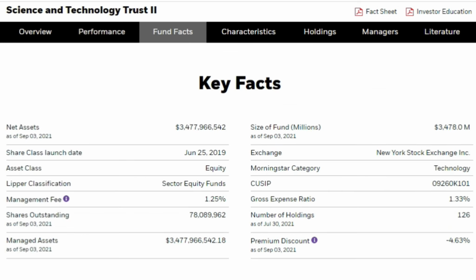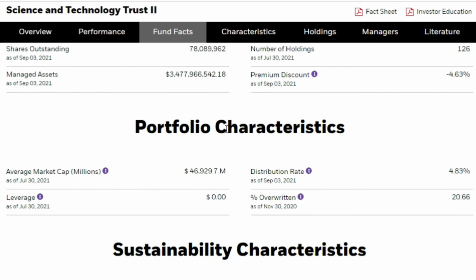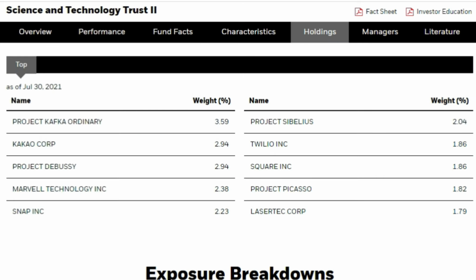Now this one has a higher expense ratio, 1.33%, and it's got 126 holdings. It trades currently, like I said, at a discount, 4.63%, and it was created in June of 2019. 3.47 billion in assets in this fund. Again, no leverage. I love that fact about this one here. And then, like I said, distribution rate here, 4.83%, and the percent overwritten, only 20.66%. Here are the top 10 holdings here.